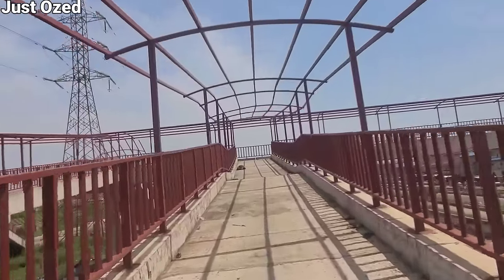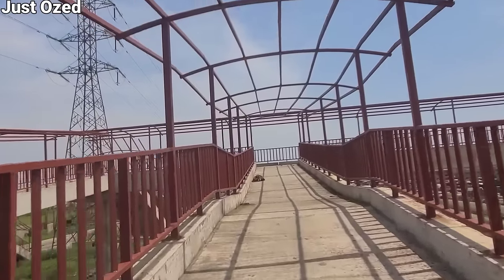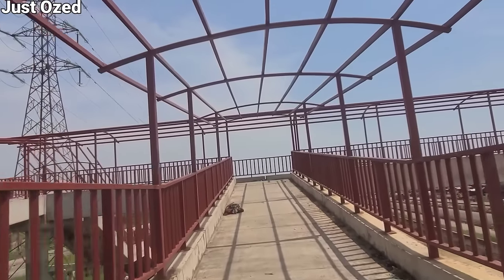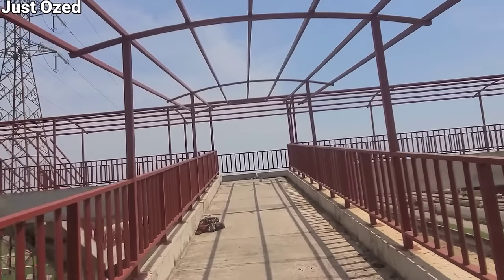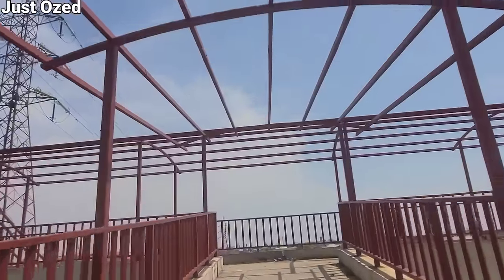I'll have more at Volks. We have one at Barracks under construction. We have other ones fully completed. You will be seeing everything as we progress in this video. So this is what the pedestrian bridge looks like.